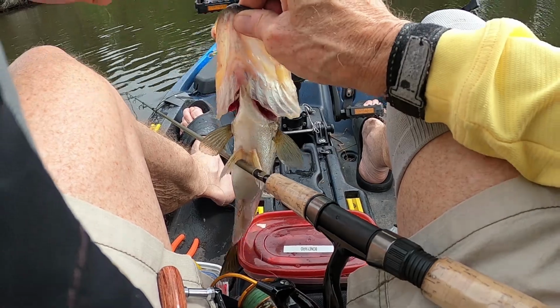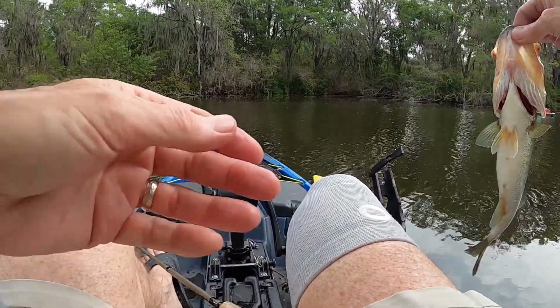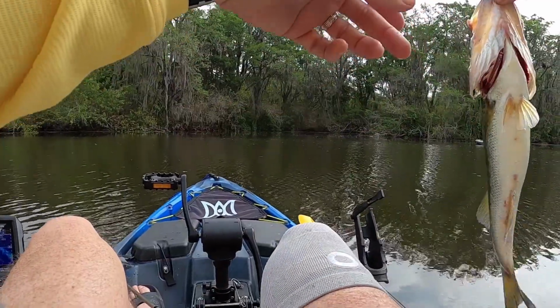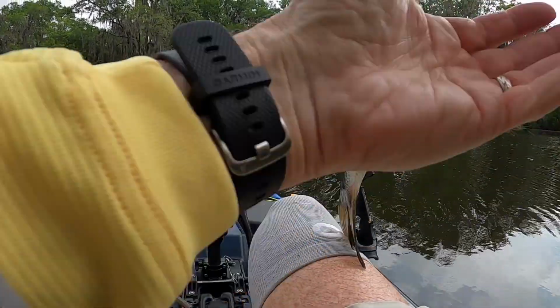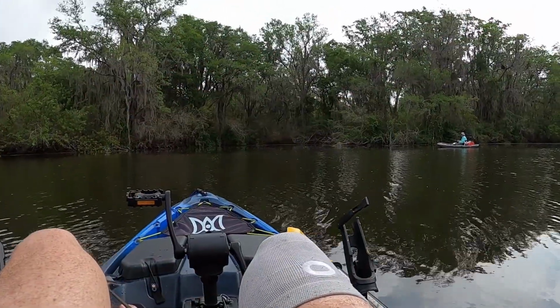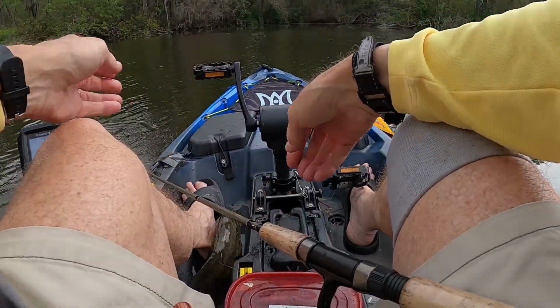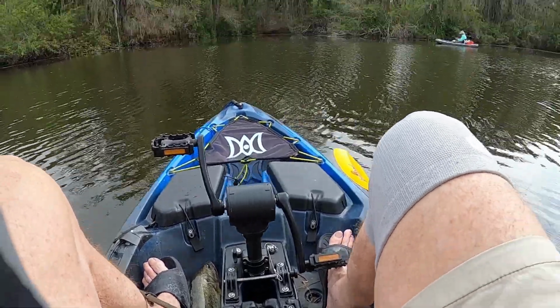Stuck in something. It was under the tree. Overhanging tree. I just let it sit there. Oh, of course I had to drop it. I had to drop it. Come here, buddy.